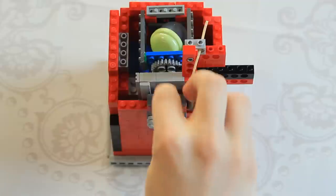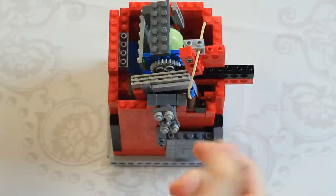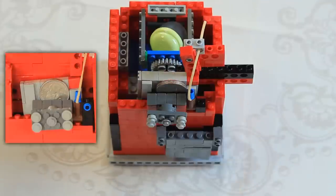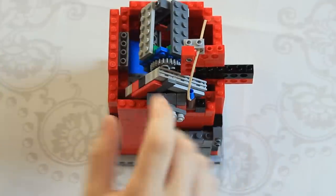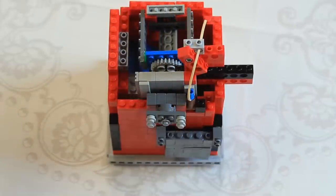You cannot put in small coins like pennies, nickels, or dimes because they are too thin and too small, so the blue still gets caught on the gray. You take it out, you can put in two quarters because that's the only thing thick enough and big enough to lift up this blue part. The toy falls out so you can get it, and we finish the rotation, and that is how the mechanism works.